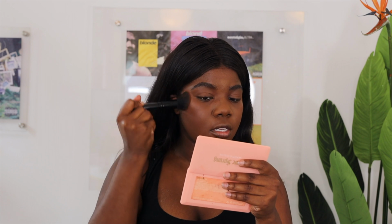And then I'm gonna put it on the apples of my cheeks. Now, I'm not finished with the blush palette. Actually, let me go ahead and put my highlighter as well, which is in this blush palette. And then up here, just a little bit of shimmer.